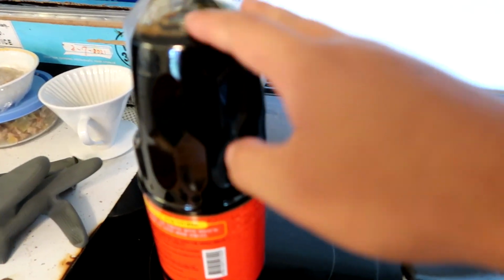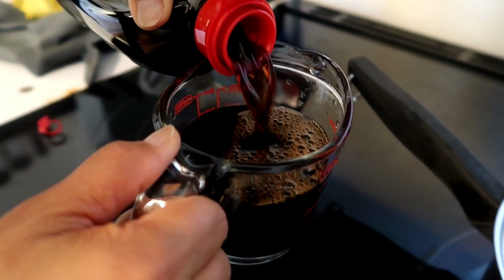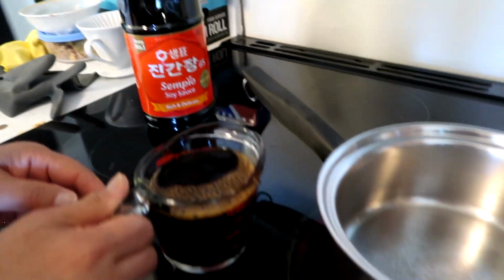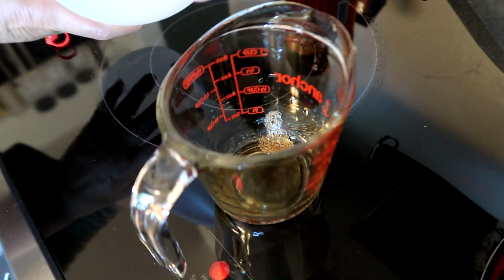So now we're gonna add a lot of soy sauce. We're gonna boil it. It's gonna be our initial boil. You can use Kikkoman's or Korean soy sauce, it doesn't matter. I'm using jinganjang from a Korean brand. Go in here, 1 cup, another half cup soy sauce, 1 cup of vinegar.